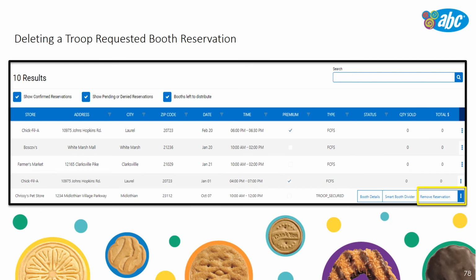Deleting an independent troop secured booth sale reservation. If your troop cannot attend a requested booth time, please remember to cancel your troop from that assignment. This removes the booth form from the GSUSA Booth app. To delete the booth, click on the menu at the end of the row and then click Remove Reservation.